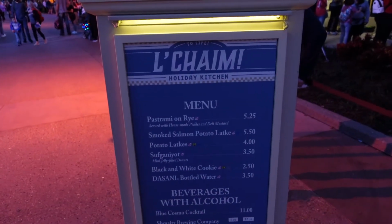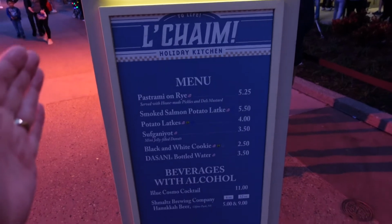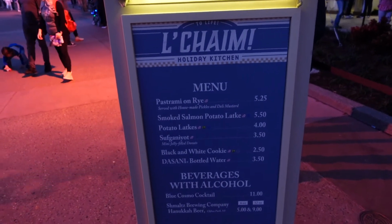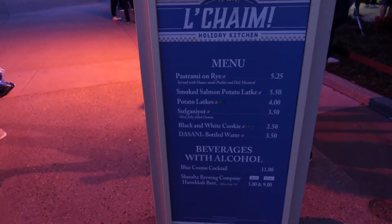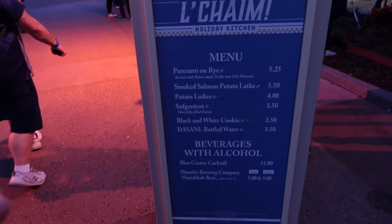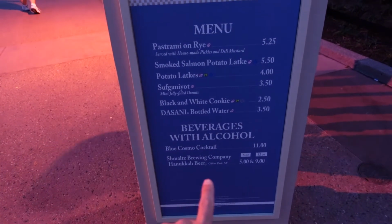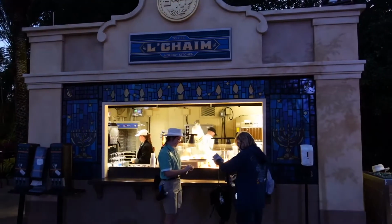Situated in between the Morocco and France pavilion, you're going to find L'chaim, which we are so excited to try. This menu, check out this pastrami sandwich. They have a smoked salmon potato latke, regular potato latke. Oh man, jelly donuts, the black and white cookie. I'm so excited to try that. And then what I'm super pumped for is the Shmaltz Brewing Company Hanukkah beer. I've heard awesome things about this.